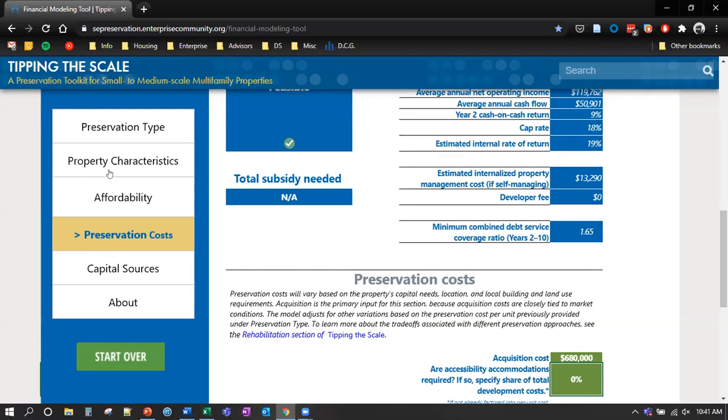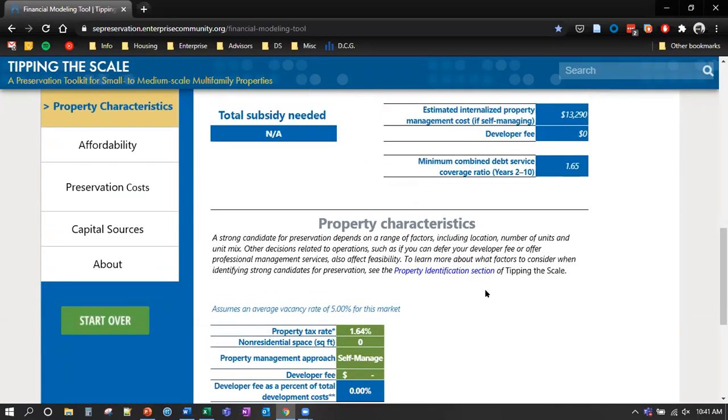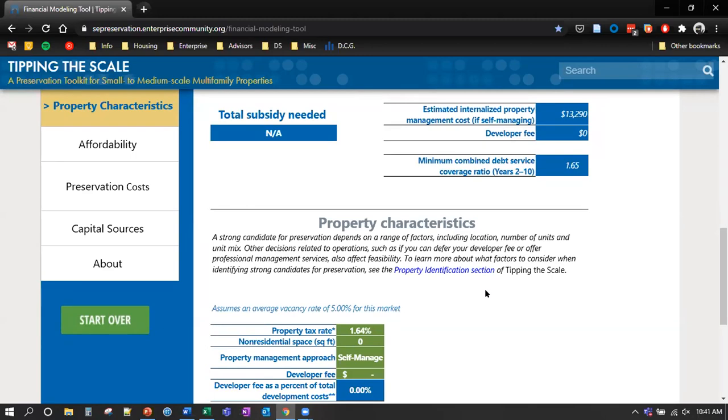So across those characteristics or those sections, there's a number of things that we can specify. We don't have time to walk through each of those sections in depth today, but I did want to point out just a few general things about how we designed this.